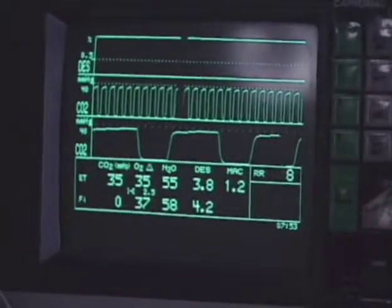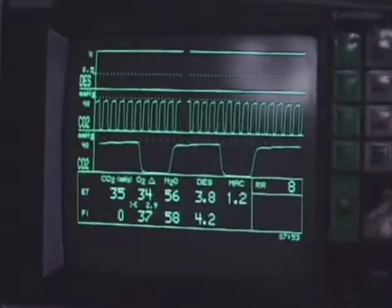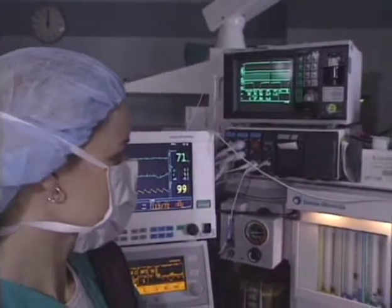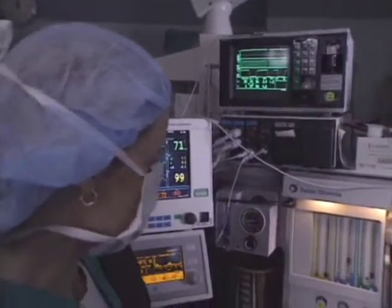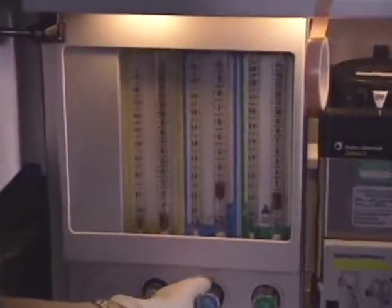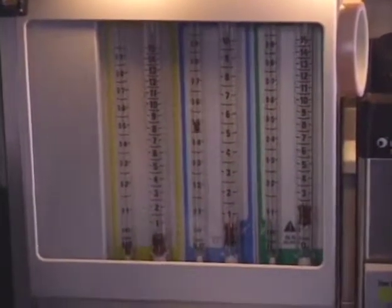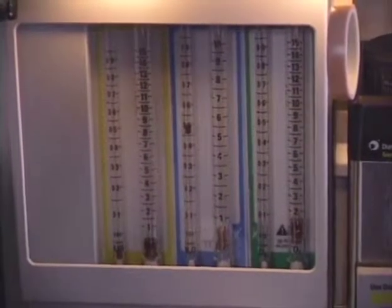And are you at the desflurane concentration you want? Right now, yes. That's giving you enough of a MAC? Yes. You think we could economize now? Sure, we could turn the flows down. All right, let's do that. What are you going to go to? I'm going to go to a total of 1 liter. So I'll go to 0.5 of nitrous and 0.5 of oxygen. Okay, sounds good.